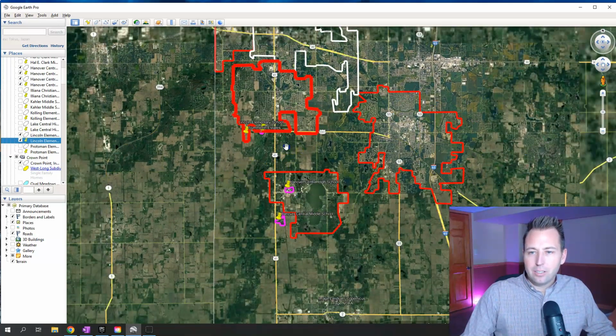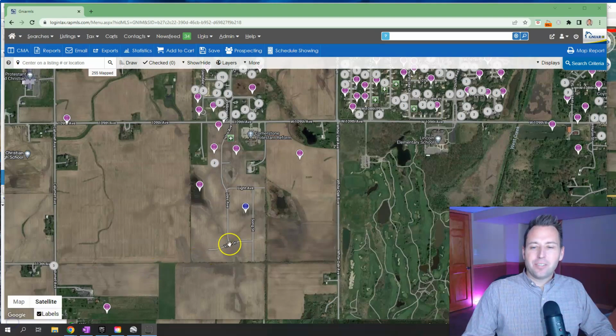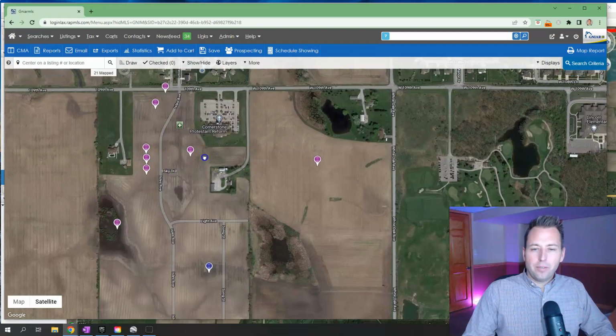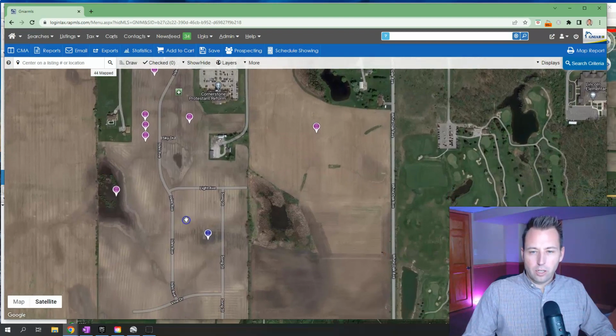Now let's get into the exact subdivision and see what has sold recently. Okay, so now we're in the Realtor view of the MLS, and anything purple is what has sold previously. This subdivision started being built in 2020. So these homes are entered in the MLS. There's more homes that sold than this, just due to new construction not always making it to the MLS.